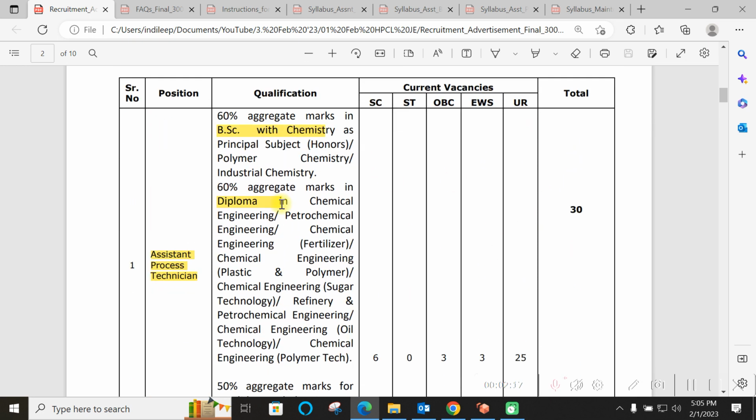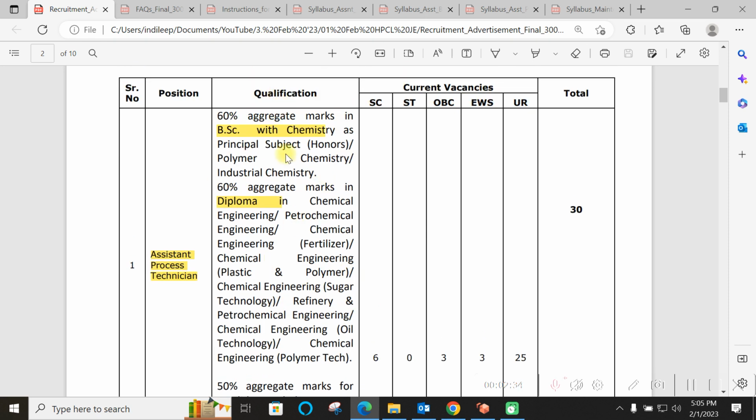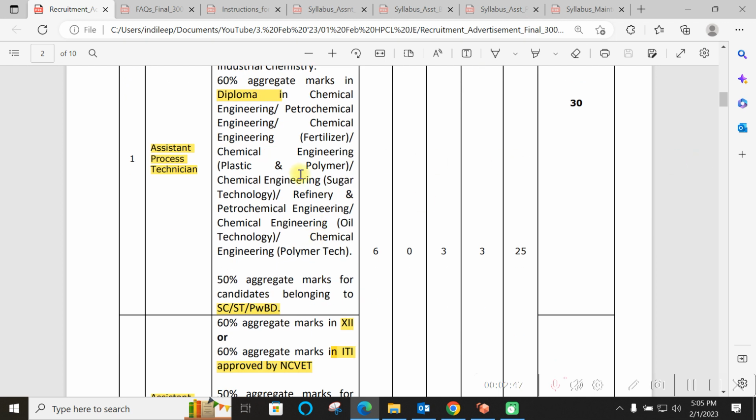They have asked here either you need to have a BSc in chemistry, polymer or a related subject as the major subject, or you need to have a diploma in chemical, petrochemical, plastics, or chemical engineering. So if you have these diploma or BSc branches, you can apply. For the SC/ST PWD category, there is a marks requirement of 50%, but for others the requirement is 60%. In all posts that is the same. So 30 posts for this.